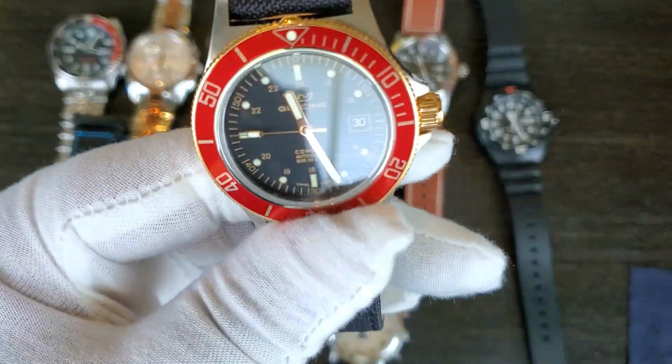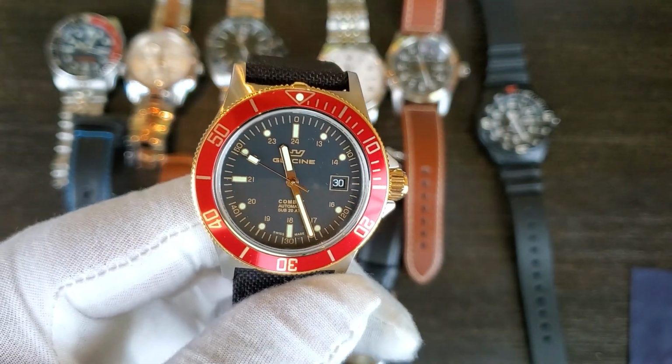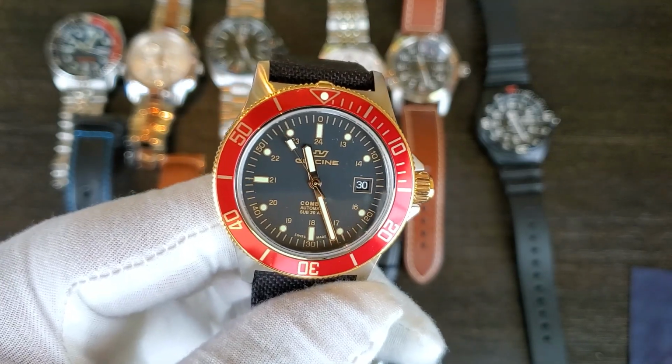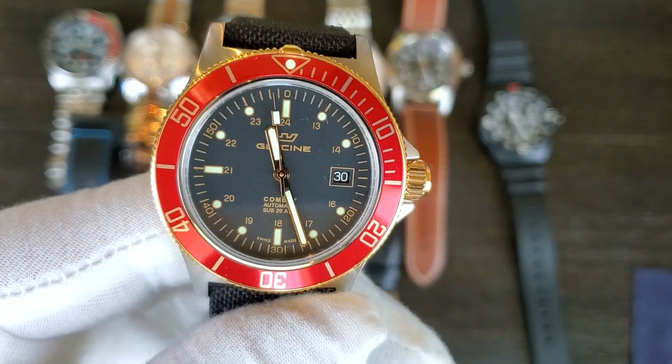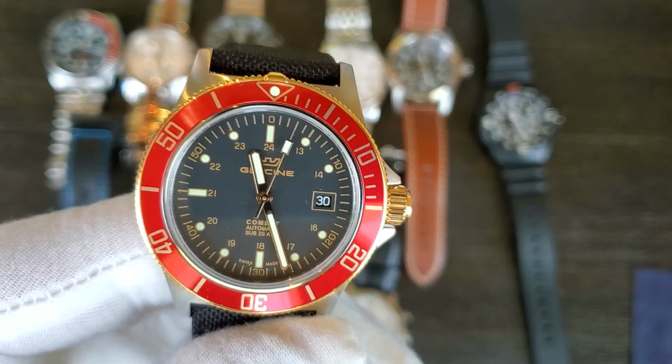This next one here, this is my Glycine. This is model number GL0092. I bought this watch, I think it was in November of 2021, right around Thanksgiving. And one of the best values in my collection. I picked this up for like $300 US, because like I said, it was maybe a Black Friday sale or something like that.